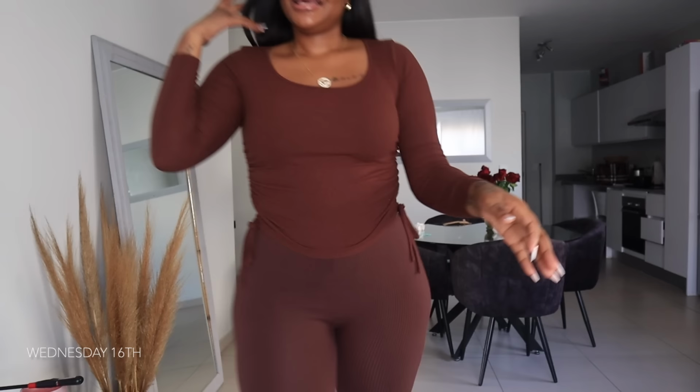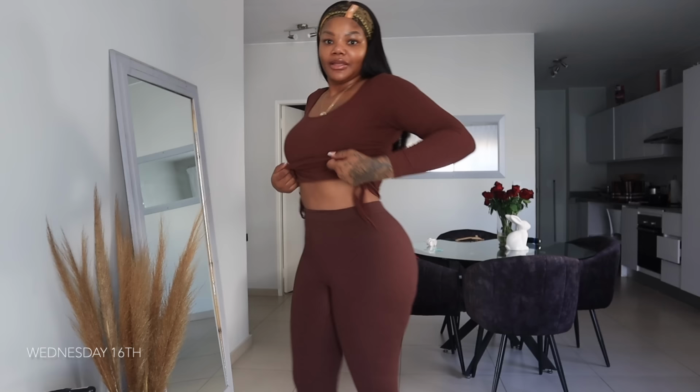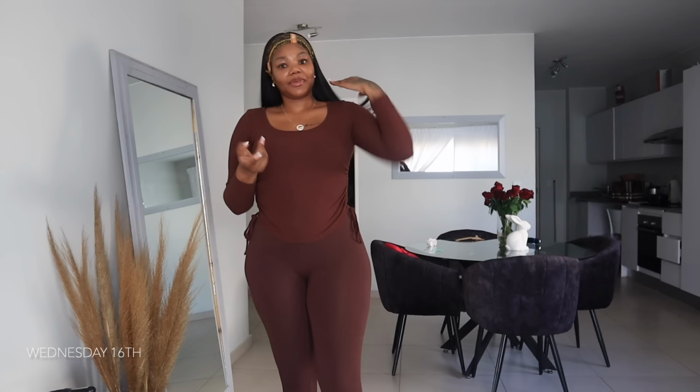I may be a little heavy, you know, but this is it. My stomach is not in, by the way. We carry weight differently, but for me to be 90 and you still can't see my weight gain, that's actually insane. That's actually crazy. But yeah, let's not waste any time.